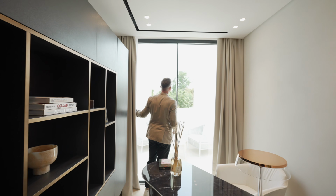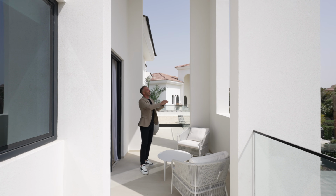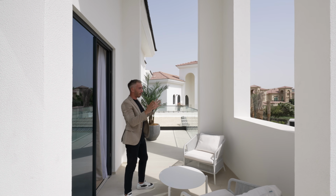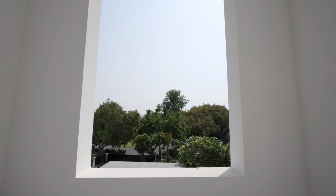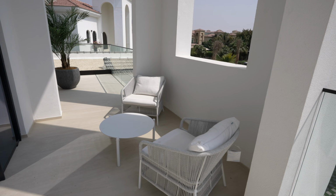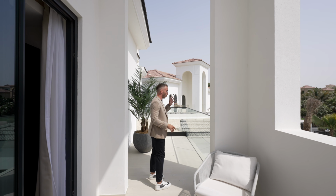Now, if you remember, we saw this at the start of the video as we were entering the home. We saw that there's a cutout in the property itself. And as you look from here, you actually see nothing else but greenery. So it's escape from reality, really. Now we have this seating here on the side, some space to that side. And from here, you have a view onto your driveway.